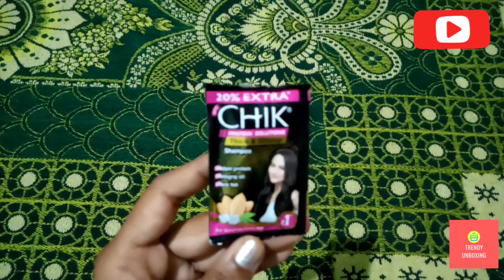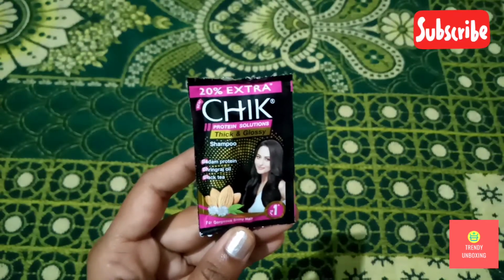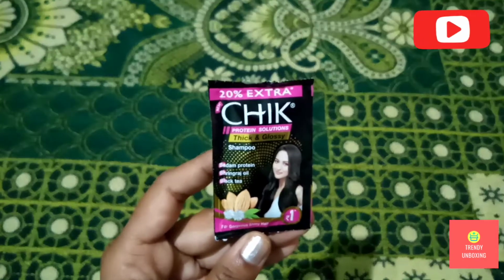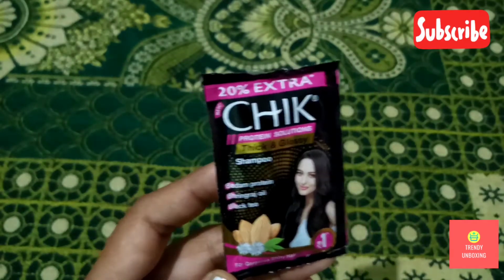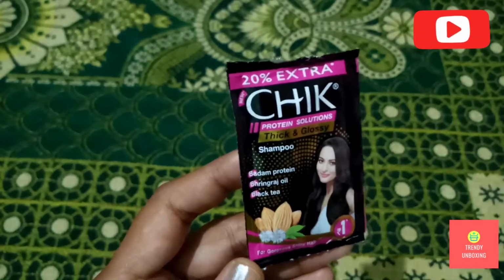Black tea. I know you are surprised to hear this. Black tea is very important for hair growth. It darkens the hair. Now you are surprised that black tea also promotes hair growth. It stimulates hair growth when used once in a month.